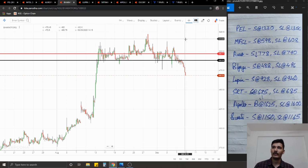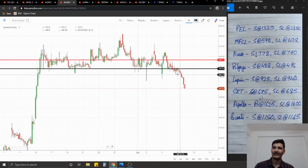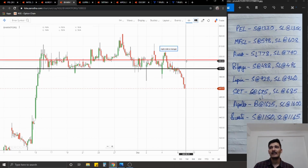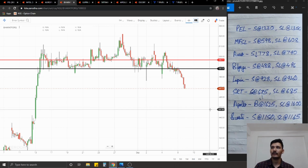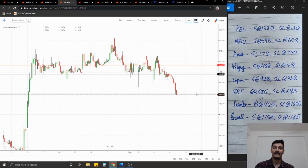Moving on to the next one, Bharat Forge. Bharat Forge, simple support turned resistance now at 488. It is very clearly visible that it has acted as support multiple times in the past, and this time it was broken really swiftly, and you can see the magnitude of the move that followed. So we're going to go for a short entry at that very same support turned resistance at 488, stop loss at 496. Ideal targets 1% on the downside.